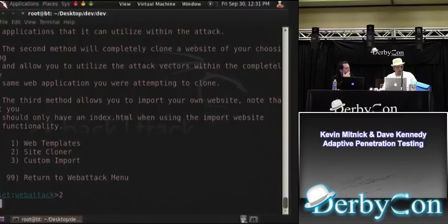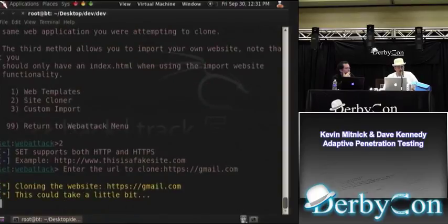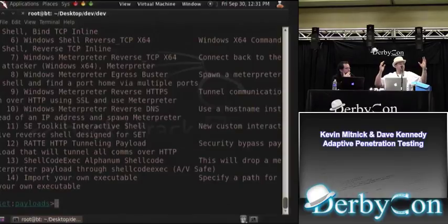And so we're going to go ahead and clone a website, and we're going to do Gmail. It can be any website you want. What SET is going to do is pull that website down, rewrite the web page, set up a fake web server, custom compile a bunch of stuff, do a Java applet, and so on and so forth. In one of the earlier versions that I released, I think it was 1.7, I incorporated what's now called the SET interactive shell, which is a completely custom interactive shell that's similar to what you would expect from Metasploit's Meterpreter, but specifically customized and designed for SET.